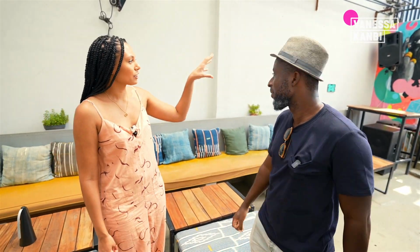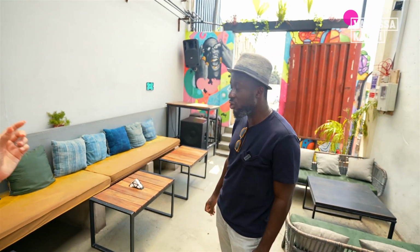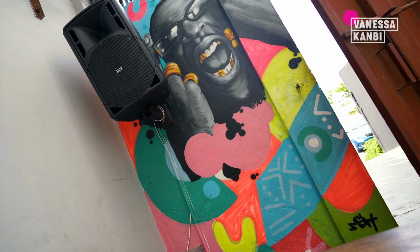And also the graffiti that's here has changed since I was here. Correct. So do you get local artists to come in and do that? Yeah, so when you came in here, we had no graffiti at all. We just had a white wall. And then what we realized is if you're sitting here, you're just looking at a white wall.